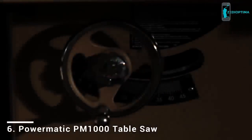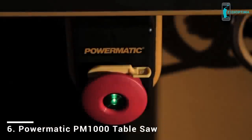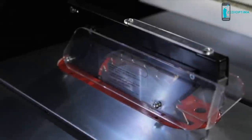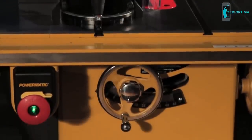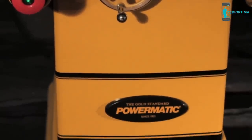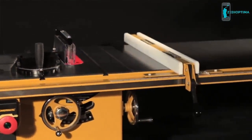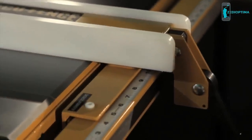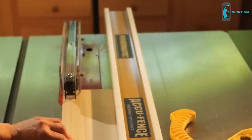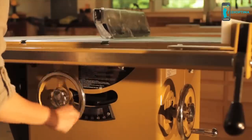At Powermatic, we work to develop products that embody the time-honored traditions of the world's best woodworkers. The new Powermatic PM1000 table saw is our latest example of a product evolution that allows woodworkers to get the most out of their tools and their shops. The PM1000 takes legendary performance and design principles from its larger predecessors and packs them into a dynamic 115-volt machine.